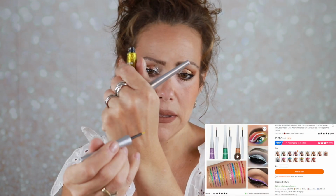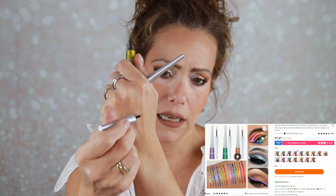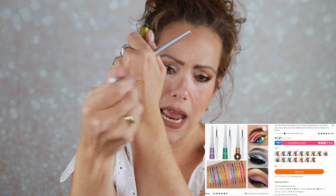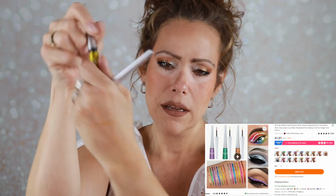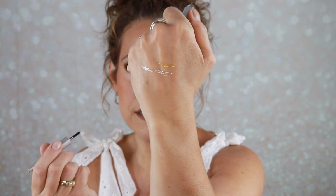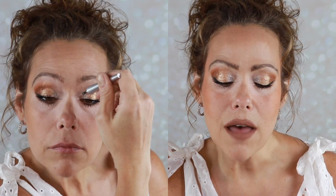These were $1, maybe definitely under $2, but they are just liquid glitter liners, very similar to the Urban Decay. I used to have the Urban Decay one. There is the gold, and here is the silver, if you can see those. And then what I've been doing a lot this month is just picking one of the colors and going in that inner third of my eye, just for an added pop.